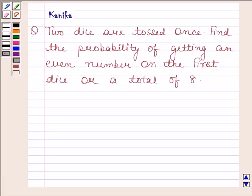Let us discuss the following question. The question says two dice are tossed once. Find the probability of getting an even number on the first dice or a total of 8. Let's now begin with the solution.